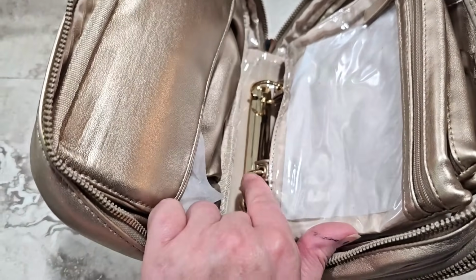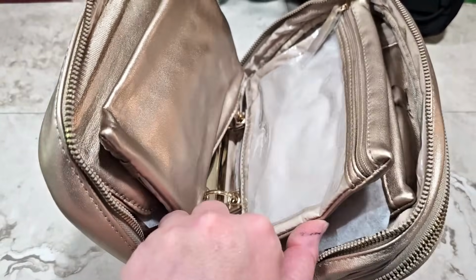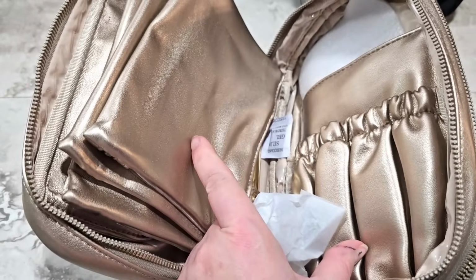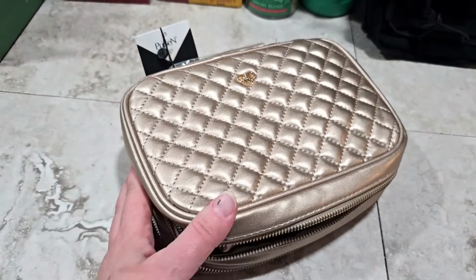It's got this sort of 3-ring binder system. It's actually only 2 rings, but you get the idea. And so you've got all these different pages, sort of, that you can store smaller items in that fit right in here. So it can be really good for organizing smaller items. And it's also just really nice looking. So I'm not sure exactly what I'm going to use this for.